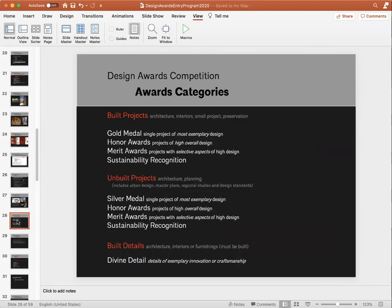Here are all the awards categories for built projects, unbuilt projects, and built details. In the built projects, you can be awarded a gold medal, honor, merit, and sustainability recognition. For unbuilt projects, the silver medal, honor awards, merit awards, and sustainability recognition. And the built details, we only give awards for Divine Detail. There's no subcategories for that.